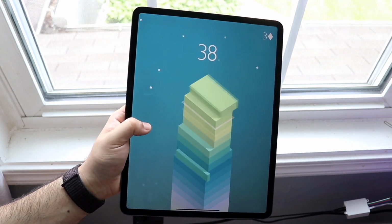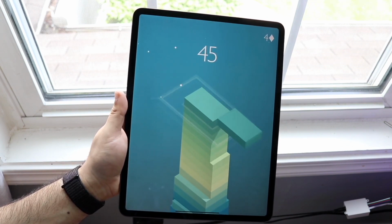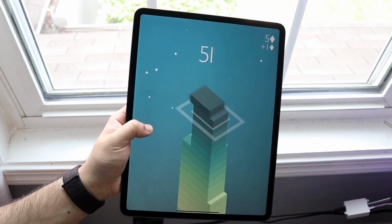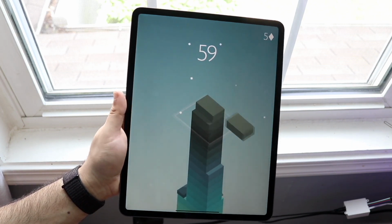Now in terms of the performance, this thing internally had that Apple A12Z Bionic chip inside of it with 6 gigs of RAM on all the models available on the 11-inch model, but the 12.9-inch model did change up a few things here and there. And here's the thing about the performance of this iPad. It's still a very good performing iPad. It's still very, very strong.